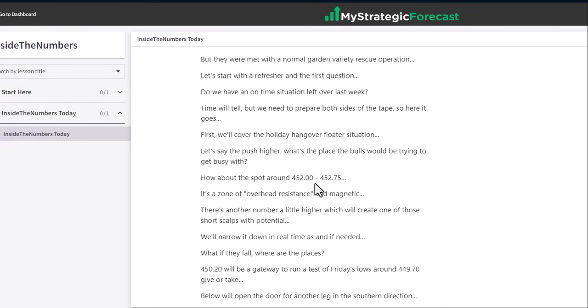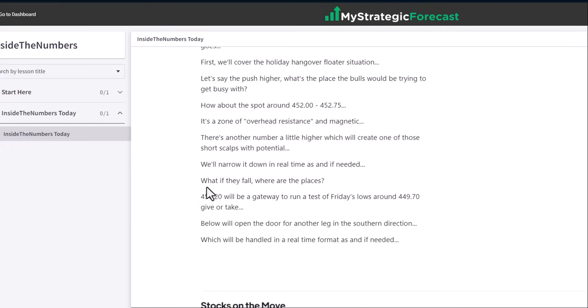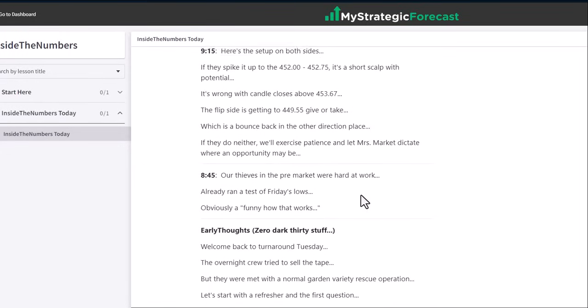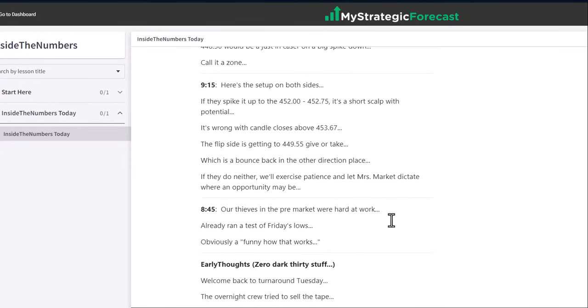So what do we have? We have both things. There's something for everybody. We give both sides of the tape. We're the umpire calling balls and strikes. So here we go. What if they were to fall? Where are the places? A couple of early numbers here. They're going to get refined after the opening bell or closer to the opening bell. 449.70, give or take. That was an important area today. Let's see what happens when we narrow it down closer to the opening bell.